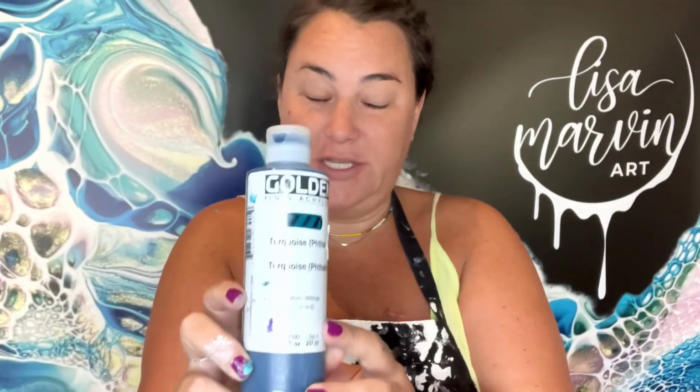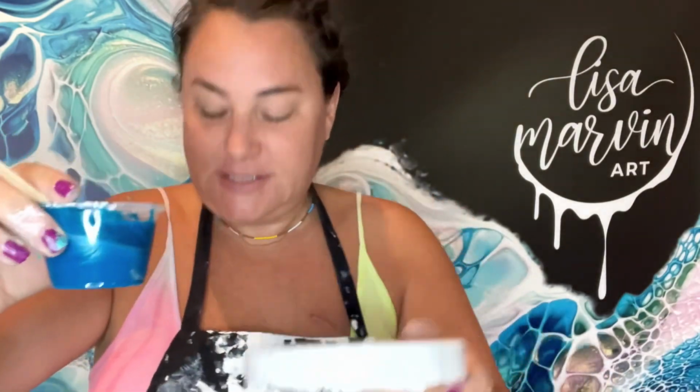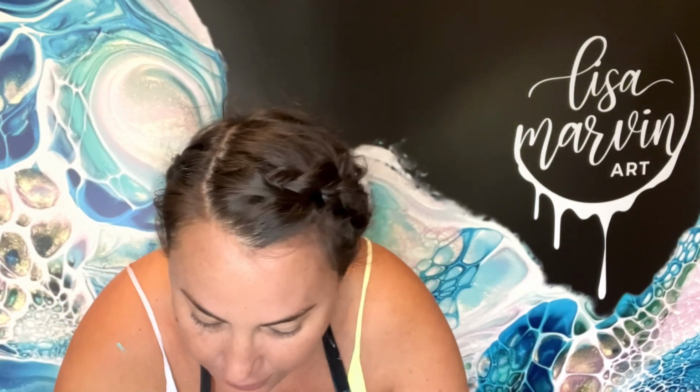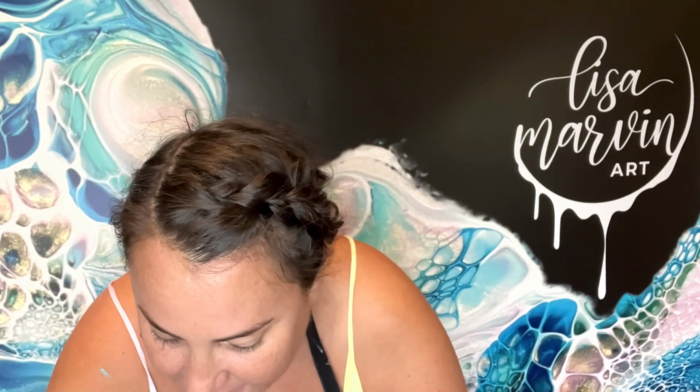I use these colors a lot. For instance, probably Phthalo Turquoise by Golden is the one I use the absolute most of. It's such a beautiful color. What I'll be doing, why don't I just put the colors down? So this is the Phthalo Turquoise mixed up, and I will just put a little line down for you so you can kind of see.